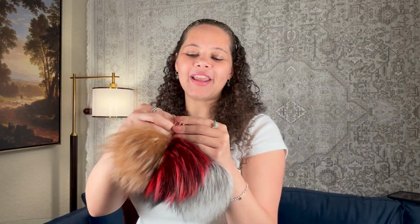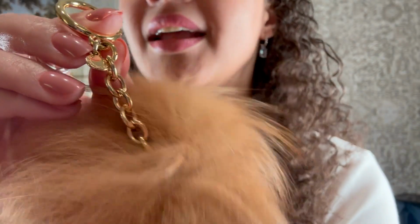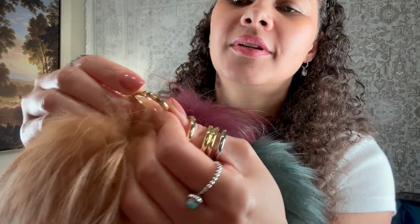I really like it. These pompoms here are made of real fur. They're all made of fox fur, which is dyed in different colors. And I have 5 different colors here. And I like to put these in my Michael Kors bags. These are Michael Kors branded. I don't know if you can see. Oh, here you go. All of them have this gold tone little chain here that we can attach to a handbag, except the one in silver. This one here has a silver one, but they are all Michael Kors.